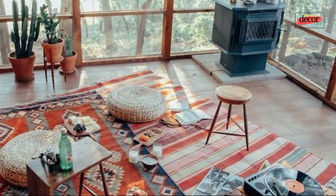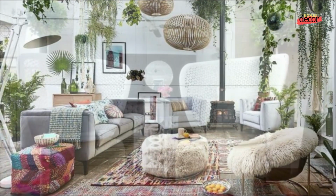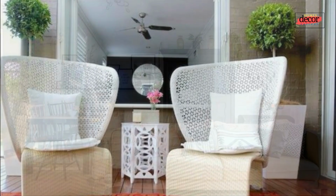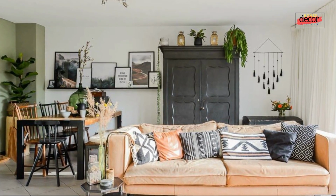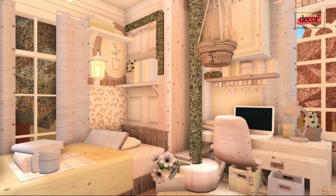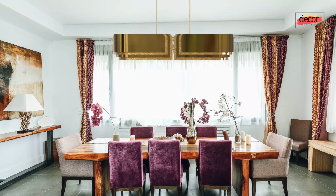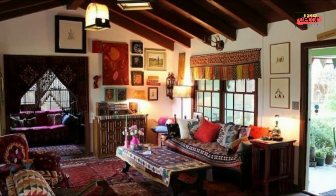What are the rules of boho design? There are no hard and fast rules when it comes to boho design, but there are a few general guidelines that you can follow. First, mix and match colors, patterns, and textures. Second, don't be afraid to experiment with different styles and influences. Third, focus on creating a space that is comfortable and inviting. Fourth, use natural materials and organic forms whenever possible. Fifth, add personal touches to your space to reflect your individuality.